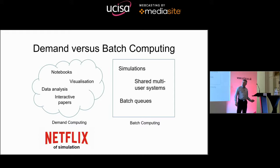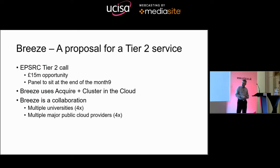I've been asked to tell you about a bid that we've put in for the EPSRC Tier 2. In the Branscombe pyramid of high-performance computing resources, Tier 0 is the pan-national systems, so for us, it would be the PRACE systems in Europe. Tier 1 is the largest HPC system you've got in the country, which is the Archer service in Edinburgh. And there are a number of Tier 2s spread throughout the country. We're currently on the second round of funding for Tier 2s, and they've just put out a call for a third round of funding.